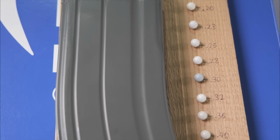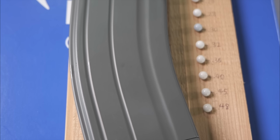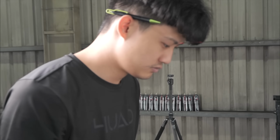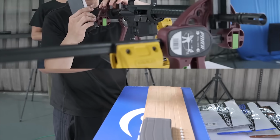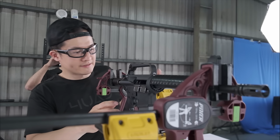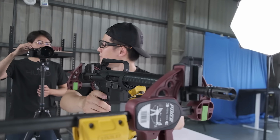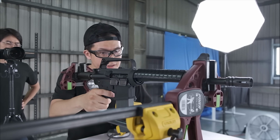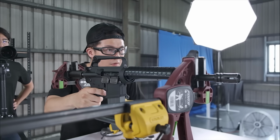Let's begin the hop-up test. And Lewis applied his skills once again to make sure all the BBs lined up nicely. It's impressive he did all that in 5 minutes. 0.2 gram all the way to 0.48 gram. Let's test out the gun. Are they ready? Okay, I'm ready. Cool. Fire in 3, 2, 1, go.